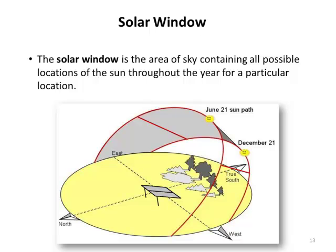We can also describe the solar window a bit more refined by looking at just 6 hours in the middle of the day. If we look at the hours between 9 in the morning and 3 in the afternoon, these are the hours that we're most interested in. It's very important that we don't have any shadowing, or very minimal shadowing, on our array during these hours, because this is where most of the sun's energy comes down. 3 hours before noon and 3 hours after noon.